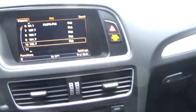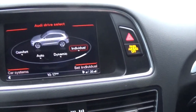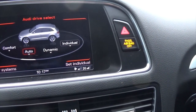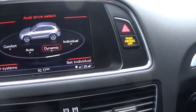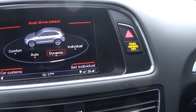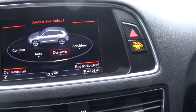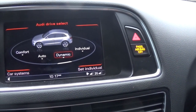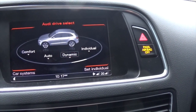So the things that it affects, and actually I think that we can go in and look at this on here as well. So we've got these different settings here, and you can scroll through them. So let's say we go to dynamic. Dynamic would give you stiffer suspension, stiffer steering, and the car would accelerate faster, change the gear ratios. Individually, you could set your own settings.